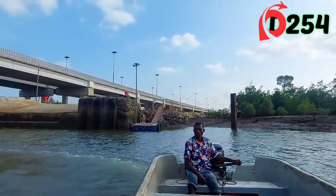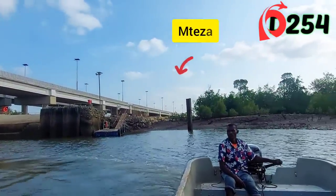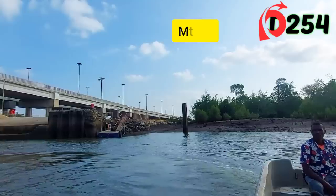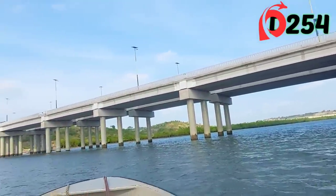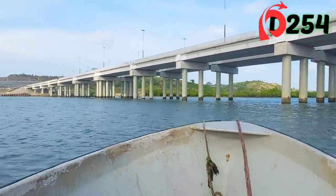So the bridge goes to the other end, but I won't be able to go up to there because it's basically the same. So we are now going back.